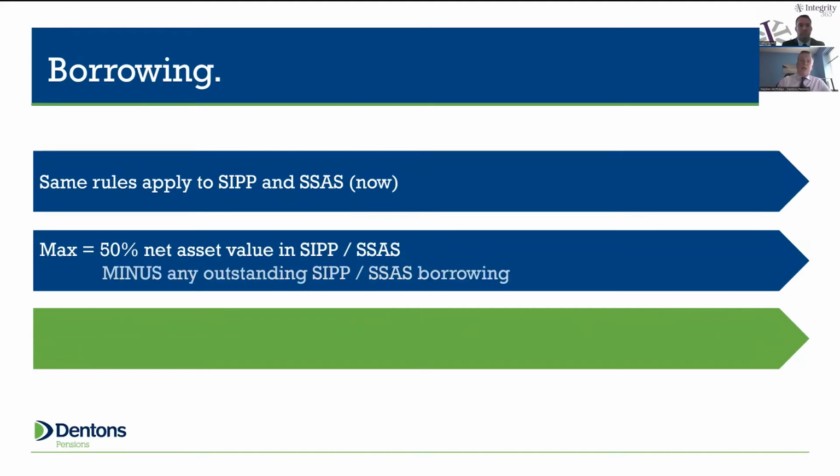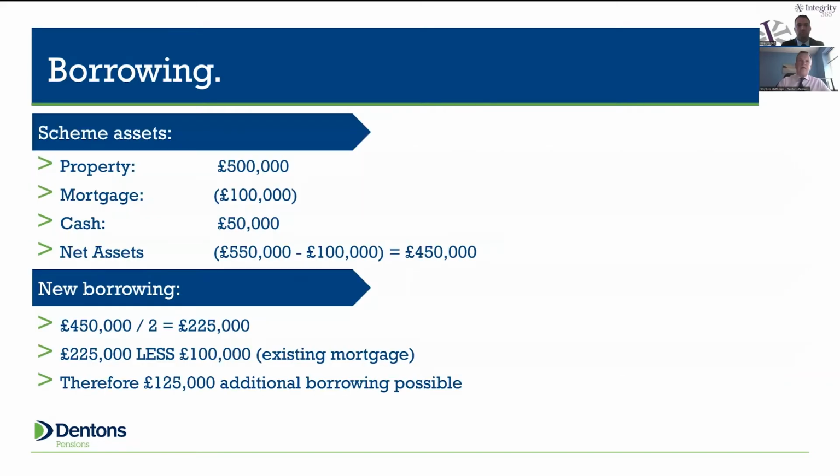However, there's another part of the calculation that means that you have to take into account any pre-existing pension scheme borrowing that's still outstanding, and that can be a complicating factor here. So I thought it'd be useful just to run through a quick example with you of how that actually works in practice. So let's say we have a commercial property sitting in a pension scheme valued at £500,000, and there's £50,000 of cash or other assets in the scheme, making the scheme asset value £550,000.